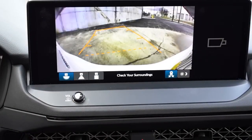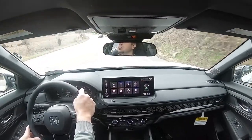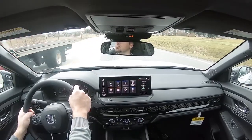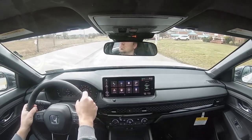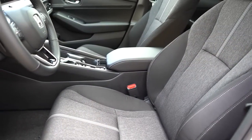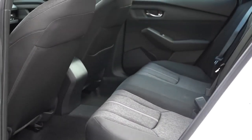But as always, that is going to lead us into safety. And so first, let me start by saying in 2022, the Accord was an IIHS Top Safety Pick Plus. Not yet rated for 2023, but I would imagine it would be the same thing there, as that's, I'm sure, what they're going for. Front side curtain airbags do come standard. Driver and passenger knee airbags, you don't always get that. And rear side impact airbags, you don't always get that either on other manufacturers.